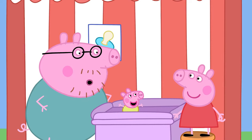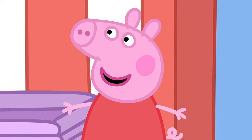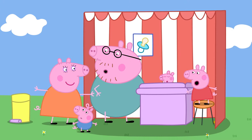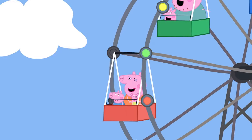There. All better. That was so fun. I've never changed a nappy before. You did very well, Peppa. But do you know what's even more fun than changing a nappy? The Ferris Wheel!